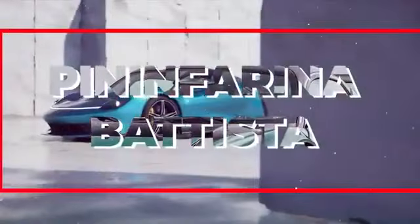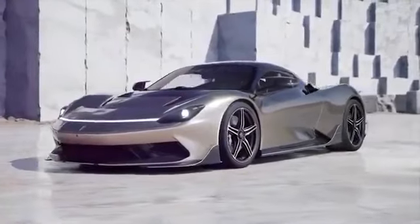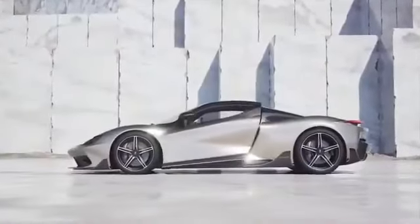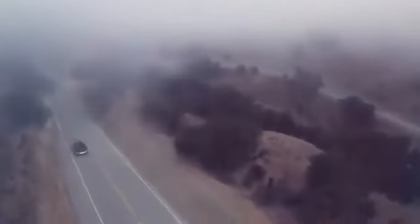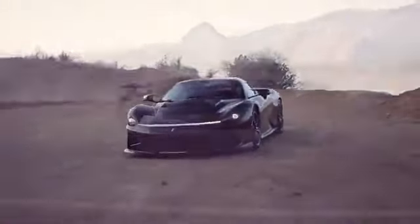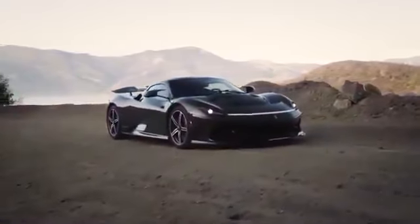Taking the spot at number 2 is the Pininfarina Battista for $2.6 million. Pininfarina Battista is produced in Italy and features 4 electric motors that provide 1,649 pound-feet of torque and 1,900 horsepower. It can accelerate from 0 to 60 miles per hour in less than 2 seconds. The electric vehicle boasts a peak speed of 218 miles per hour and a range of 311 miles before requiring recharging, thanks to its 120 kilowatt-hour battery pack.